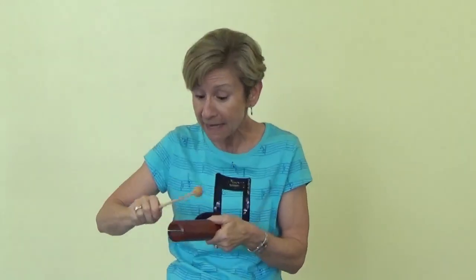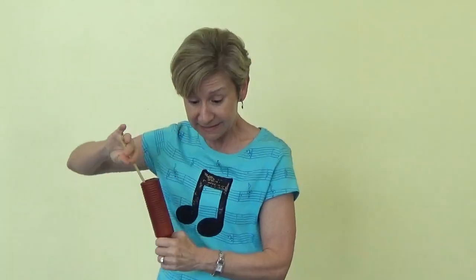Rodney the rabbit is fat, fat, fat. His soft little paws go pat, pat, pat. His long pink ears go flop, flop, flop. When Rodney runs, he goes hop, hop, hop.